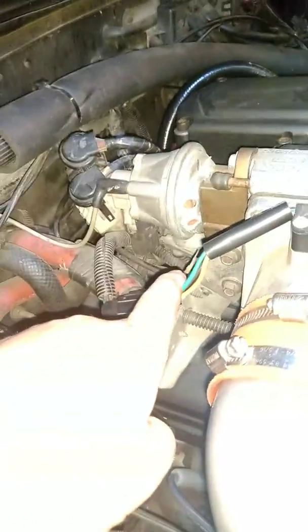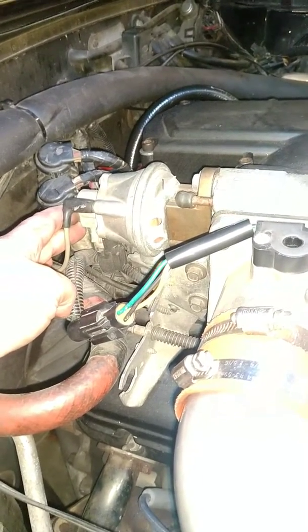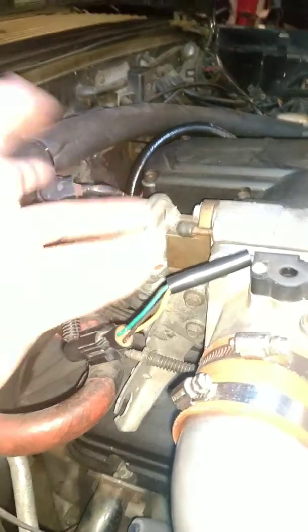I'm gonna go over here real quick. I don't know how new it is. I don't know if it was ever replaced. Might be worth replacing this thing because I've got two codes on and off that are indicating it's something to do with my EGR.